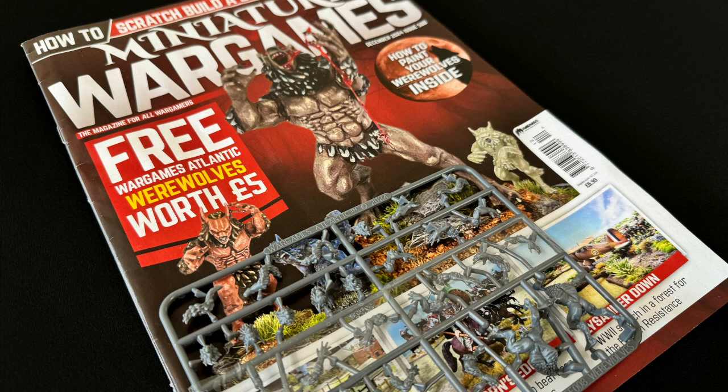Miniature Wargames isn't a magazine I normally buy. Its slogan is the magazine for all wargamers, but I feel it tends to focus most frequently on historical wargaming, which isn't a subject I delve into often. There is something a bit special about this publication though, something that always makes me flick through it if I happen to see it on a shelf.